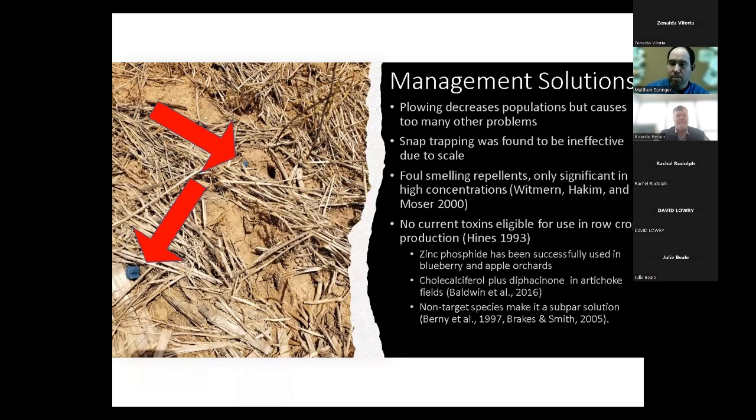And when we talk about what management solutions exist in this system, unfortunately, we are very no-till friendly in this state for very good reasons. Plowing fields was probably one of the main drivers in controlling vole populations historically in the last few decades. So as we've gotten rid of that, we have folks that are experiencing more and more of these issues. As I talked about already, snap trapping is not effective because of logistical issues. We have some repellents that are out there, but really they're not economically viable because the cost and logistics of getting them applied enough to have a positive impact is not going to work for most producers.